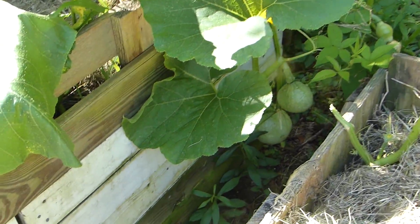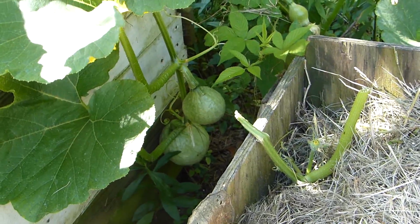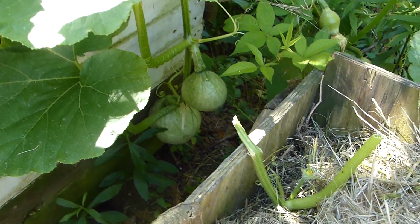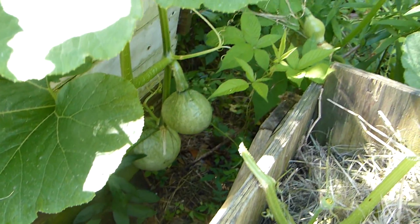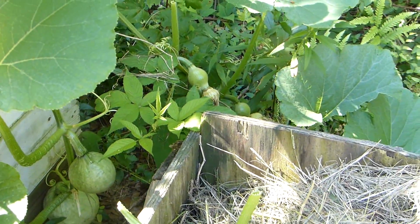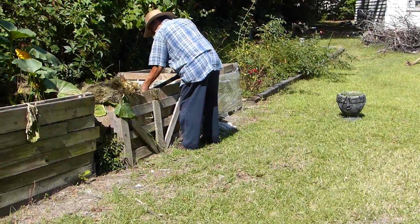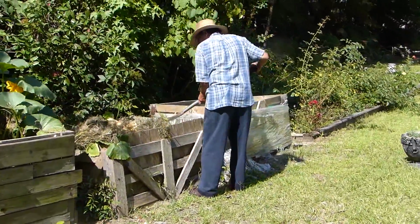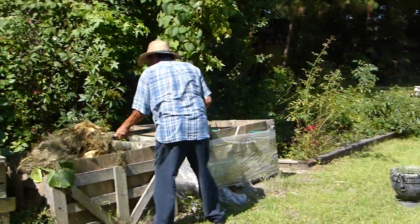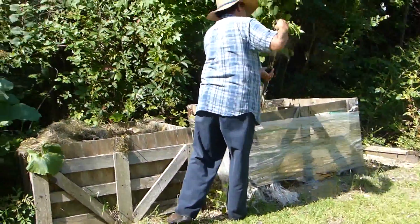Well, this is what happens in my compost. See those squash or pumpkins down there? Ooh-wee. This heat is gaining on us.